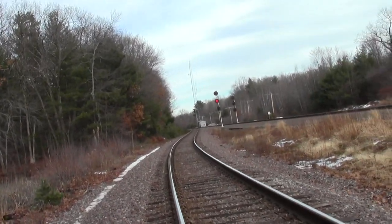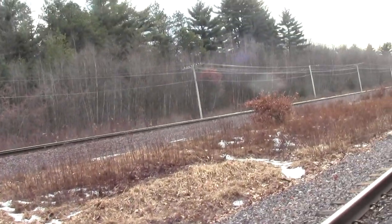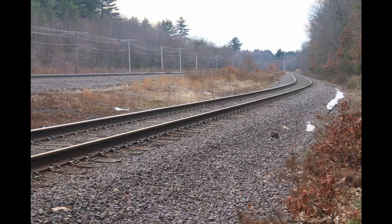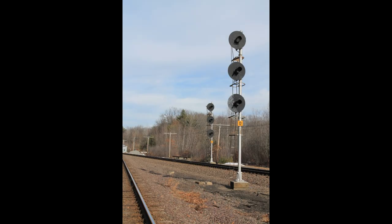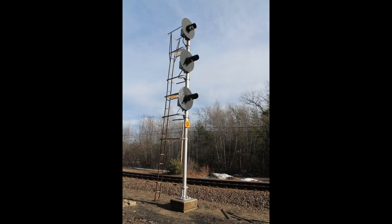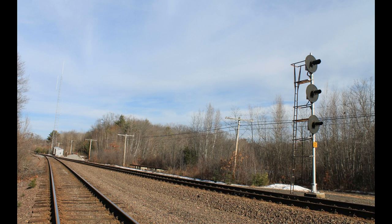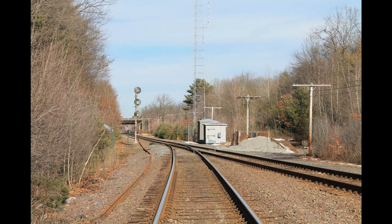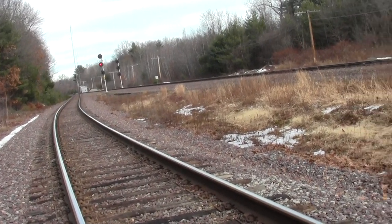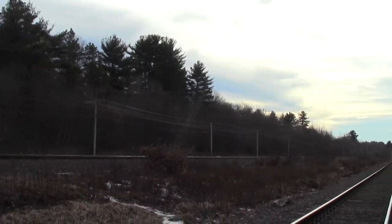Might be something coming up this one. Or maybe the signal is for something coming up on this side to stop in order to accommodate what's coming up from Redding, North Wilmington.